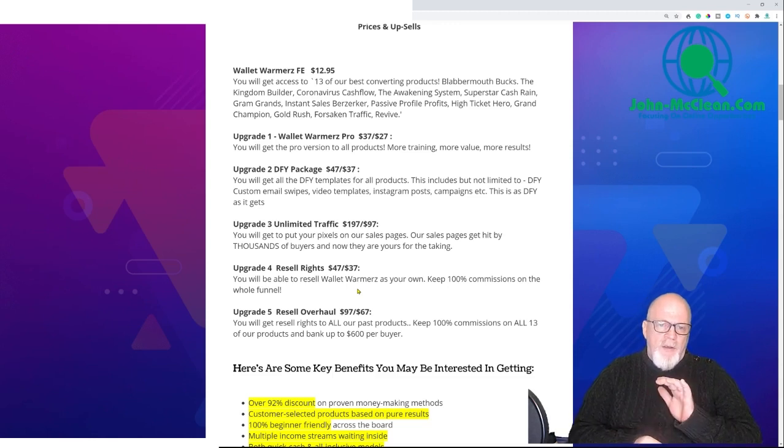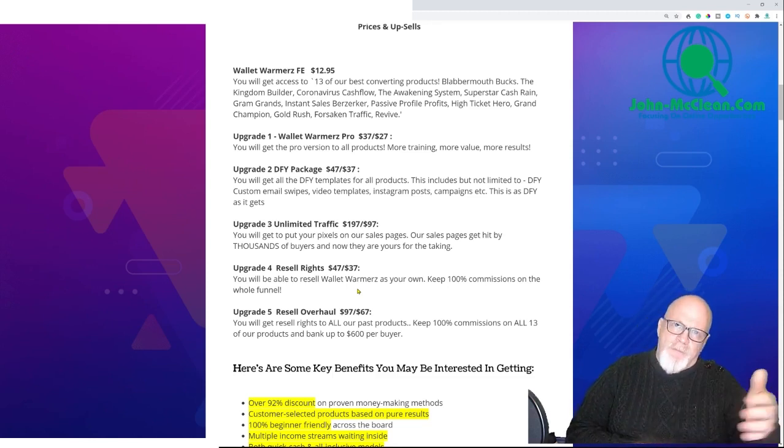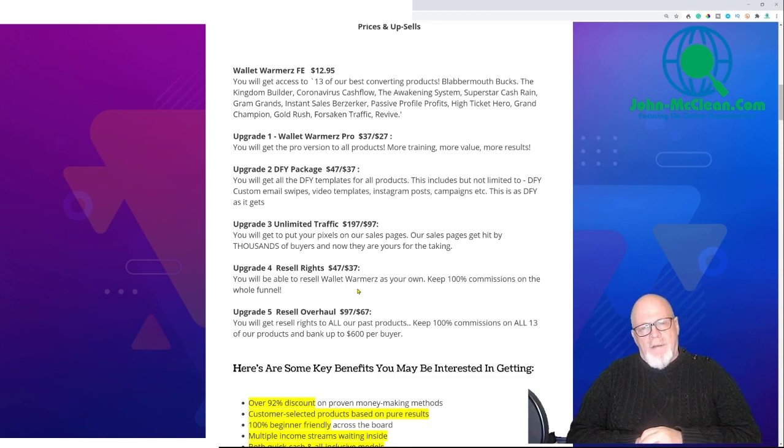To keep it short, you don't need the upgrades if you don't want to, guys. They are totally optional. Obviously, if you've got the spare bit of money to do so, I would advise you to get some of them. I generally say go for upgrade number one on most products, because they're taking away any limitations that the front end product may have. So in this respect, you're getting the pro versions of all those products. So again, it's an absolute no-brainer, guys, really is.